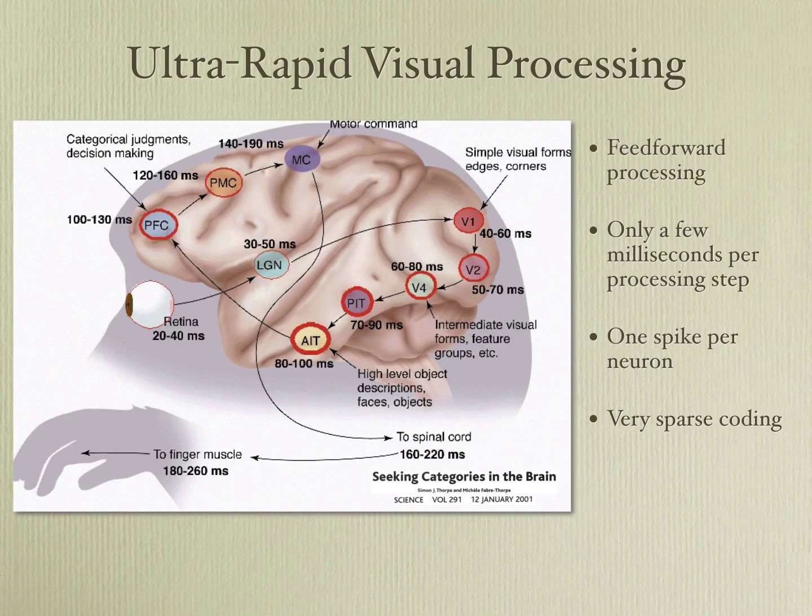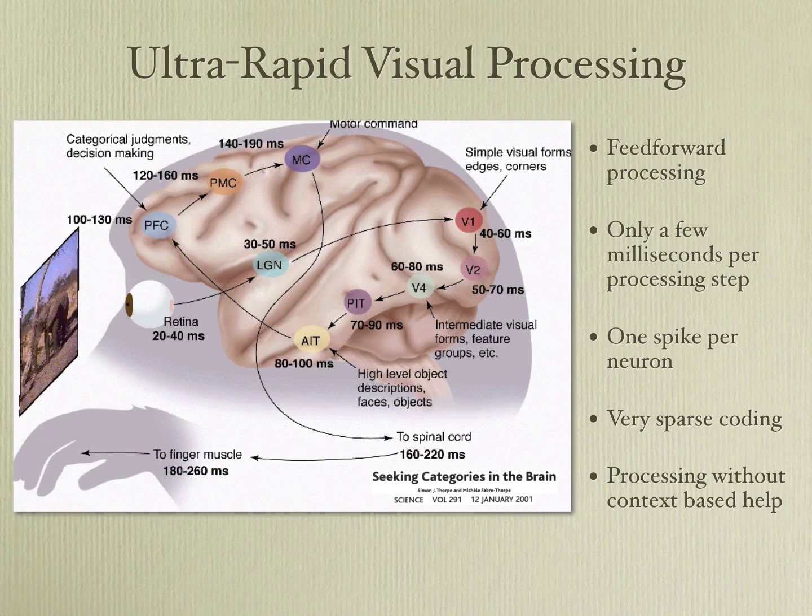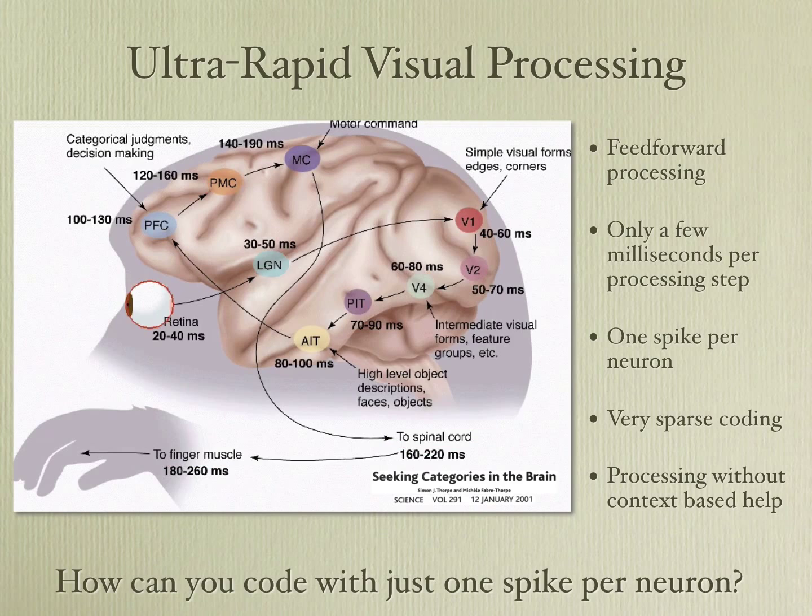Also important, you can do this process with no contextual help. You don't have to know that you're looking for the Statue of Liberty. The brain comes out with the answer anyway. And I think this raises the question of how you can do this coding with only one spike per neuron.